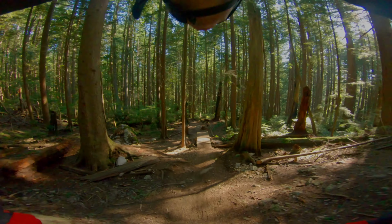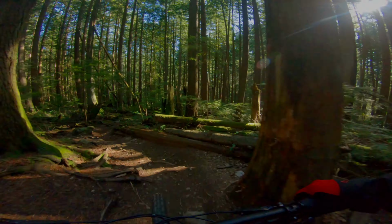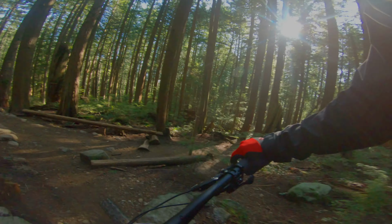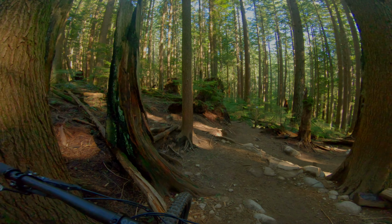And hit this roll. Oh shit, that was way too deep. And my suspension's soft. Completely bottomed out the front fork there. I think I need a little bit more air.